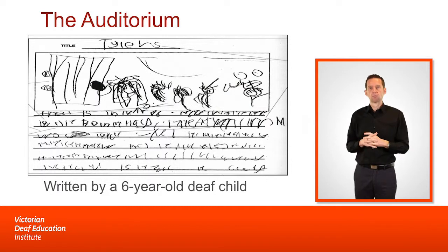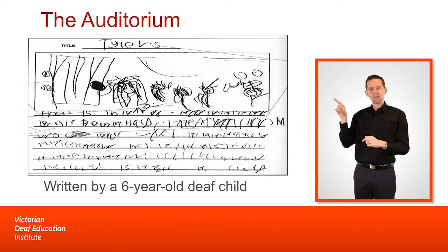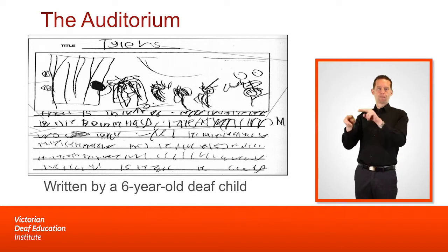And at this stage, deaf children will do very similar things. This is written by a 6-year-old deaf child. Now the teacher has helped a bit. She's put a box for the picture and some lines for the text. But he's creating text-like scribbles or text-like marks to go along with the picture. And he says that this means the people are watching the show in the auditorium.